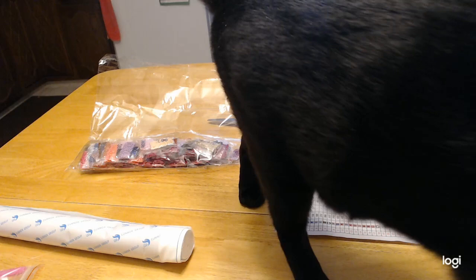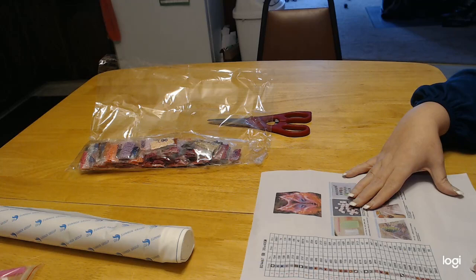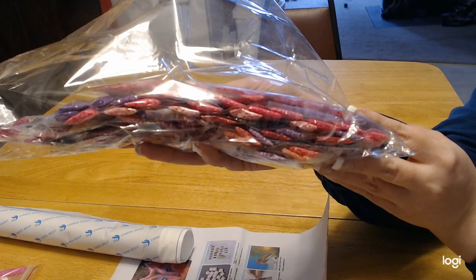So let's see here. We got 11 bags of 154. 11 bags of 310. And 10 bags of 3805, which is a pink. Hi, Eli. Can you move, please? Thank you. And no, you can't go on the laptop. Please? Thank you. Okay. Let's see what else. And lots of little bags and medium bags. So awesome. But yeah, you guys can see all those pinks. But look at all those colors. Yes. So exciting. Ooh, and they're nice.